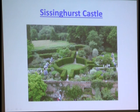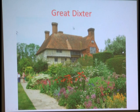Sissinghurst Castle you should go to, and that would be a day trip. And you could go to Great Dixter; you could probably find a day trip that went to both. They're only 25 miles apart. This one was the home of Christopher Lloyd. Your library has this book by Christopher Lloyd. He was a really famous gardener. His was real intense. His garden looked like this 12 months out of the year, this bed. He has a beautiful book.